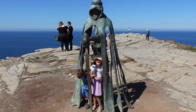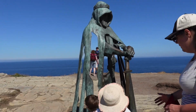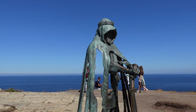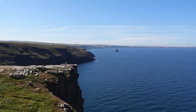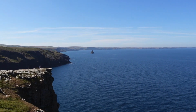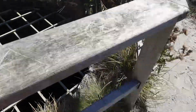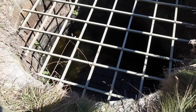Well, they're inside the statue. Very cool. I think the kids certainly like that. It's a very cool statue. I like it. Very impressive in person. And that's a view looking in the other direction. Look at that island out there. Yeah, there's a well. There you go. So if you need a drink, you know where to come.